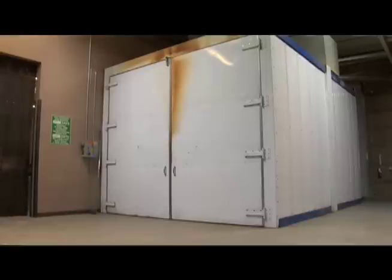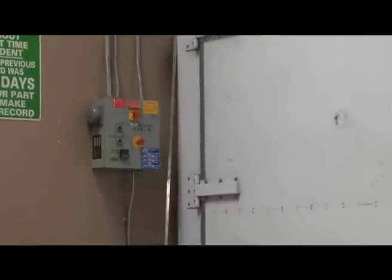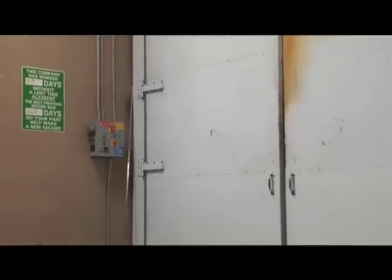We have a 15 foot by 20 foot walk-through oven powered by natural gas. We have the capability to powder coat up to a 24 foot piece of material.